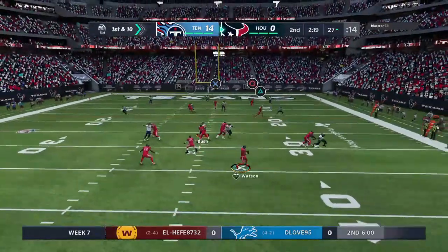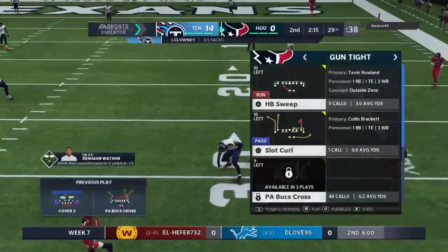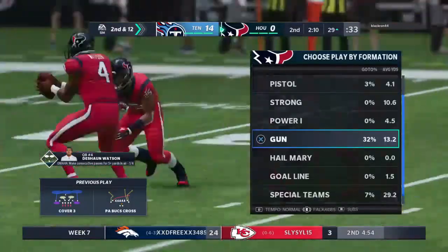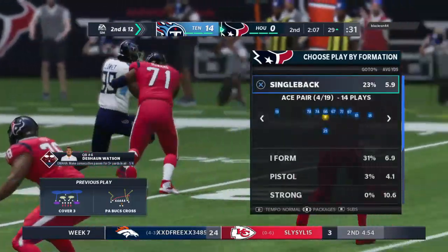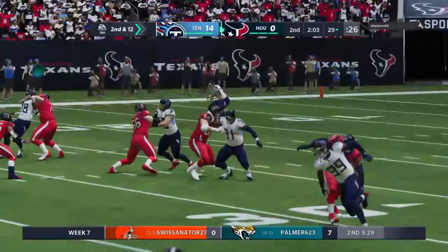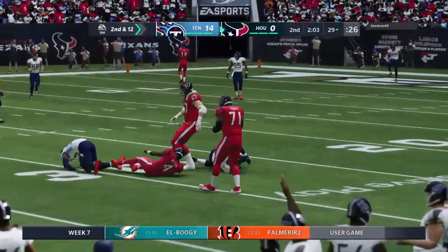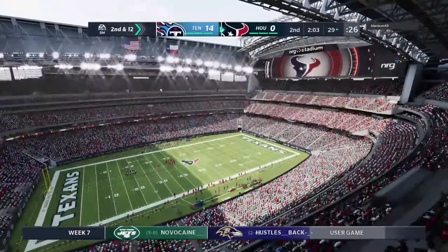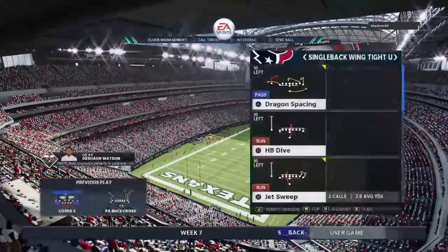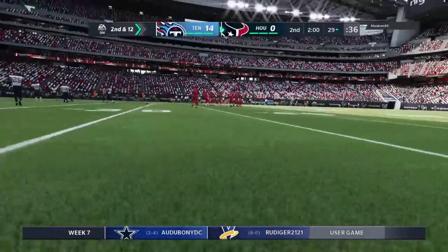Off of play action, it's Watson. Nowhere to turn this time, and he goes down. Sacked back at the 29. Jadeveon Clowney able to drop him for a loss of a couple. Brings up 2nd and 12 at the 29-yard line. Now following the sack, they'll come up here on a 2nd down and 12. 2 minutes to play, first half. It's 14-0.